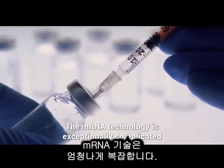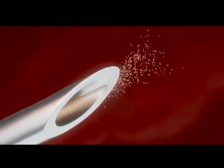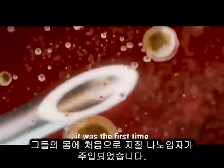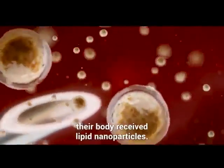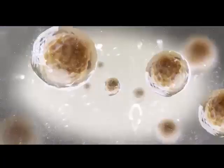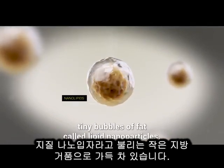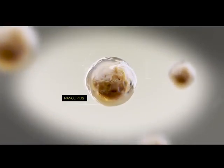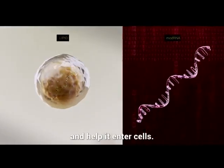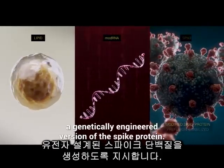The mRNA technology is exceptionally complicated and unlike anything we have seen with standard vaccines. When people received their first COVID-19 vaccine, it was the first time their body received lipid nanoparticles. The mRNA vaccine dose is filled with tiny bubbles of fat called lipid nanoparticles. These fat bubbles protect the modified mRNA from degrading and help it enter cells. Once inside, the mRNA instructs the cells to produce a genetically engineered version of the spike protein.